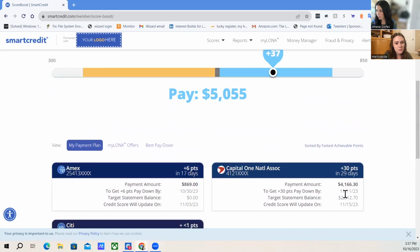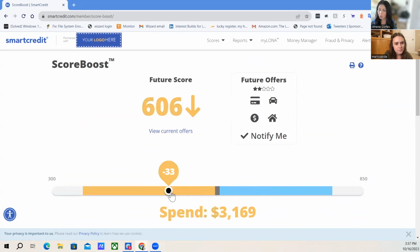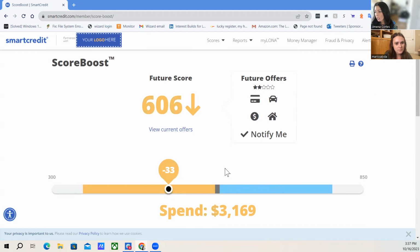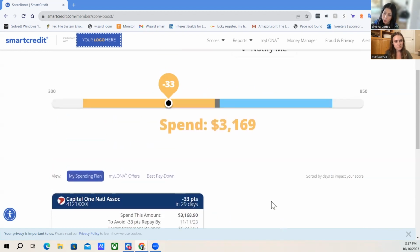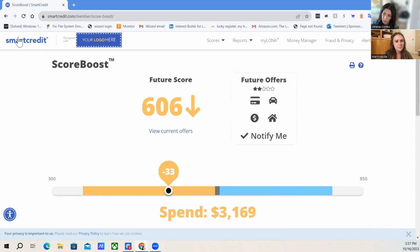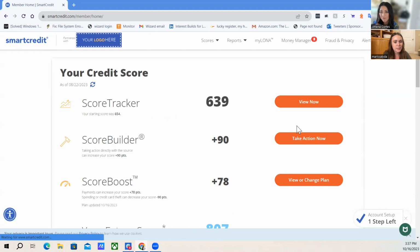Wow, that's great. And then also, if you plan on making large purchases, you can play with the dial here, and you could see, okay, this is the card where I have the most time to pay it back. But if I don't, this is how many points it's going to cost me. So you can see it the other way as well. Wow, I love that it's just really customizable to however you want to work at building your credit.